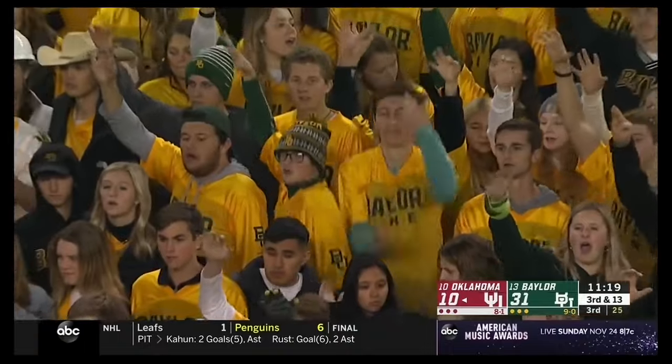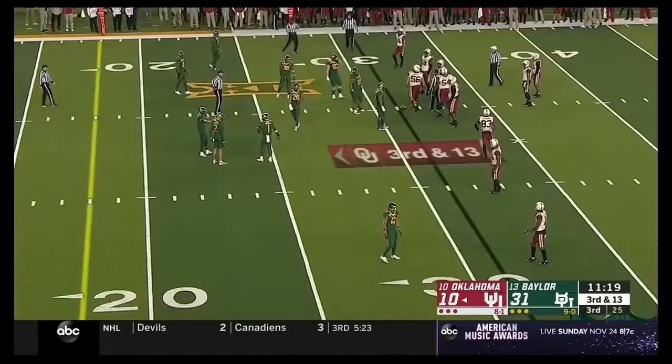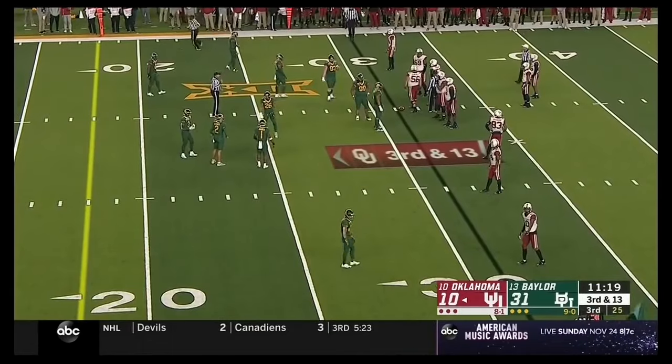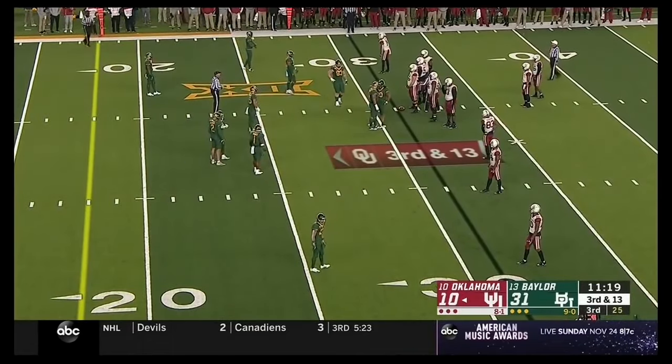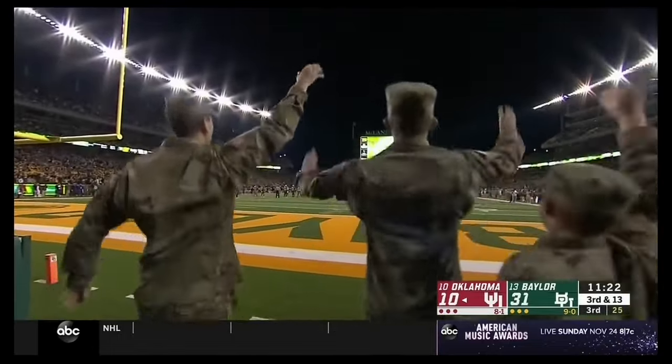Please set the game clock to 7:22. The clock will start on the snap. There's no way the game clock should be at 11:22. Thank you. 11:22.